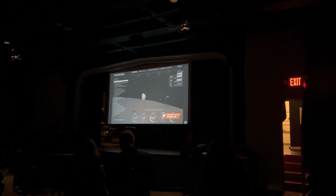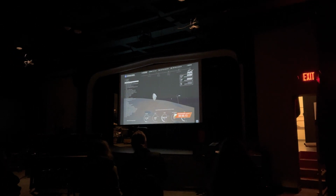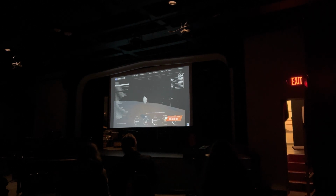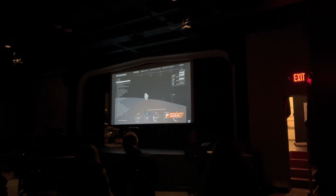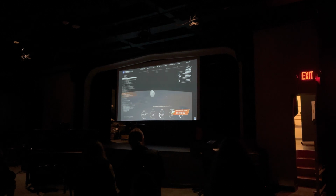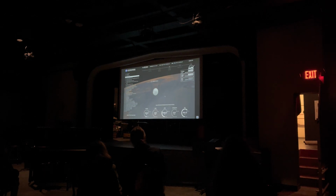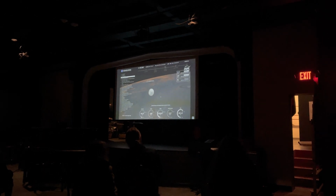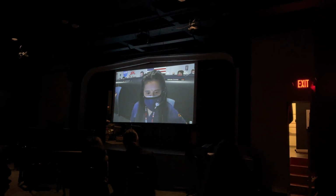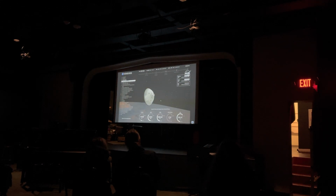Confirm your data flow. Seconds from entry interface. 5.3 kilometers per second and an altitude of 150 kilometers from the surface of Mars. You see all the steps on the side? Those are all the different stages before it actually lands, and it's going to walk through each of those. Wow. We have confirmation of entry interface. Perseverance is currently going 5.3 kilometers per second at an altitude of about 120 kilometers from the surface of Mars.